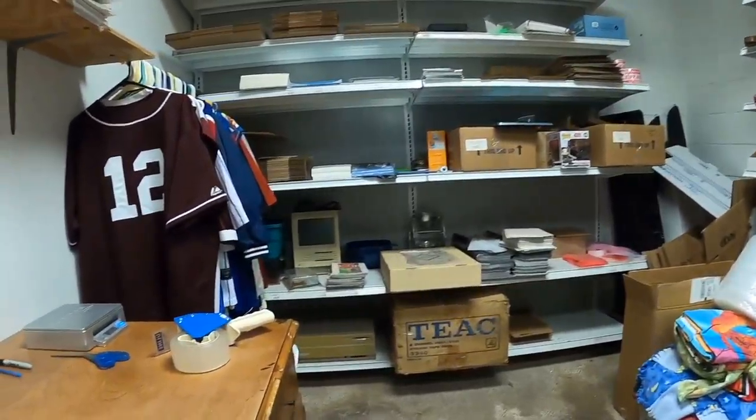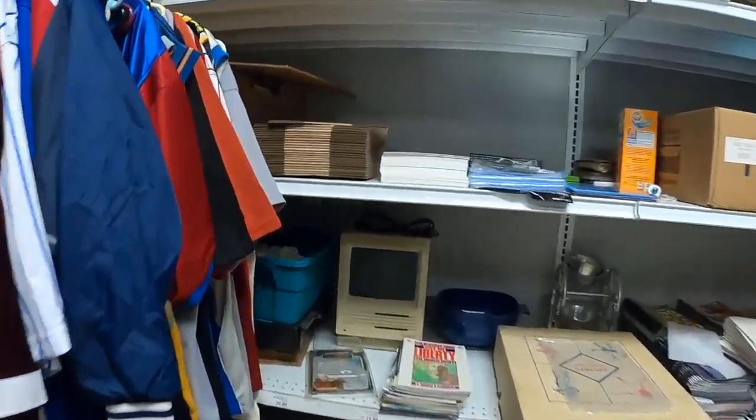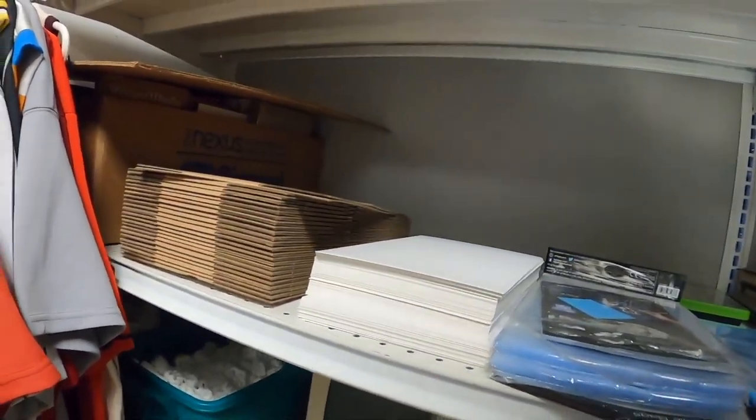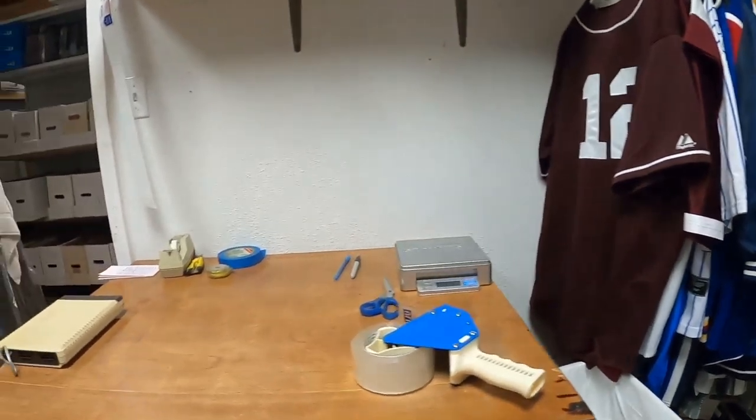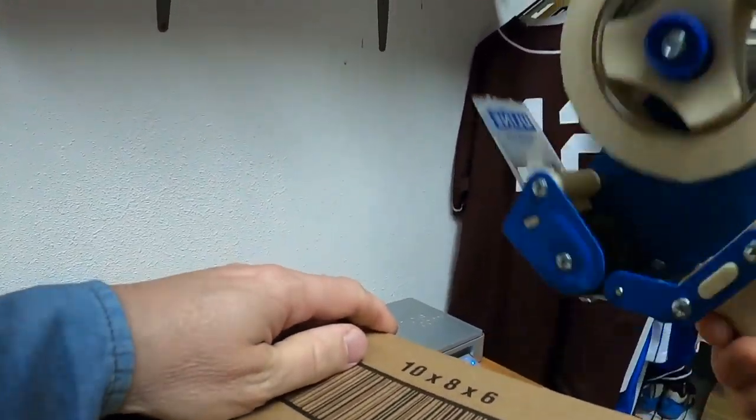This sold for $37.75 and free shipping, and it has been listed since February 24th of this year, so I think right at a month, just under a month. And I had two of them, so they both sold in under a month.